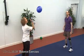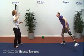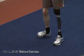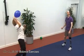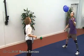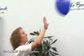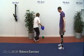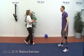Proper balance is an important prerequisite for the amputee in order to walk safely. First, the amputee should learn how to stand on the prosthesis without having to concentrate too much. Exercises that distract attention from the lower extremities are suitable for this purpose. For example, one can toss a balloon to the patient, which is then bounced back using the hands.